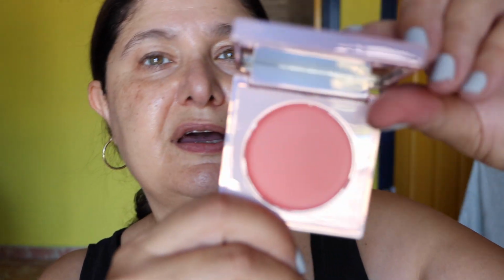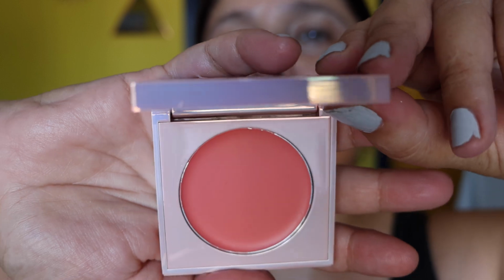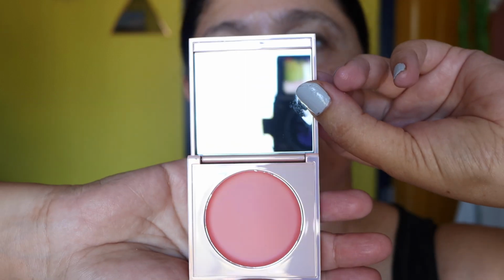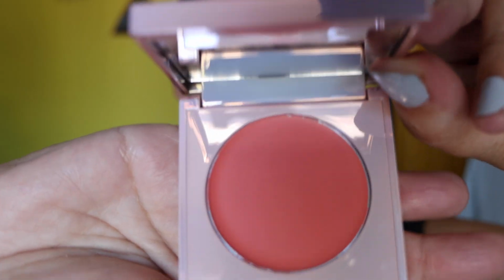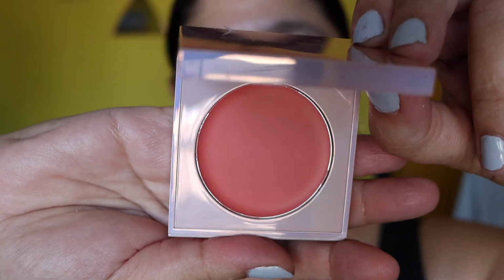It's just very reflective. Oh, here we go. This is Pashmina. Wow, look at that color. That's pretty. That is really, really pretty. Full compact mirror again. And that is the shade.